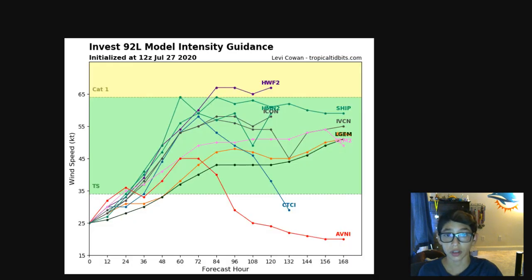But also, intensity guidance here. Obviously, it's still far out, so this won't be 100% accurate. Models are showing it now as a tropical storm. It could be a tropical storm within the next 24 hours. We can see a tropical depression in the next coming hours. I don't see it becoming a tropical depression as late as the evening. I think that's a little too late.